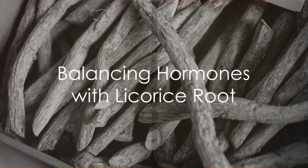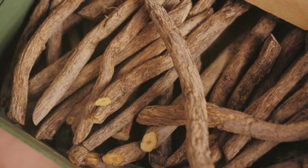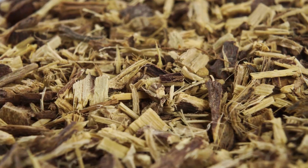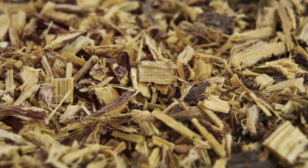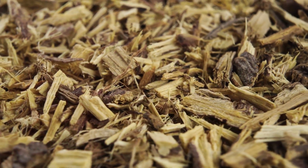Last, but certainly not least, we journey to the roots of the licorice plant. Licorice root is a popular herb used in traditional medicine for its potential to help balance hormone levels. It contains compounds that mimic the effects of estrogen, which can help alleviate symptoms like hot flashes and mood swings.